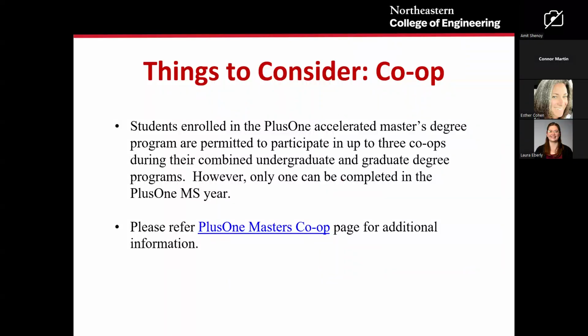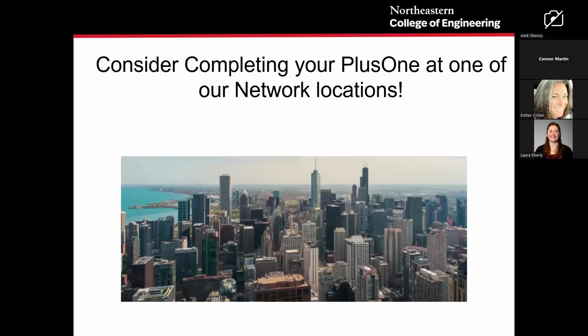But the one other advantage of this is that there are multiple co-ops. Am I remembering correctly? You said that you were able to complete... Yes, I did 2 co-ops as an undergrad. You did 2 co-ops as an undergrad, and if you're in the +1 program, you also have the option to complete 1 more co-op at the grad level. So that is also an incredible opportunity.